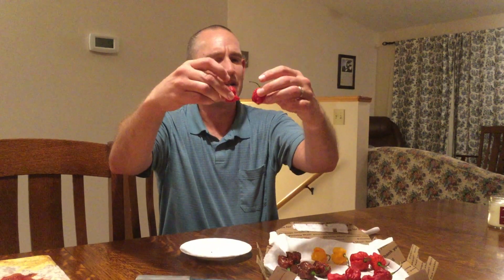That one definitely does taste like Reaper, unless Primos are similar to Reaper. And it's very hot too. So these little guys here may be a Reaper. Maybe they're not the Primo, because it's very hot, a lot hotter than the Scorpion, and tastes like Reaper. So I want to say these are Reaper. Either that or the Primos taste a lot like Reaper, which could be true too.